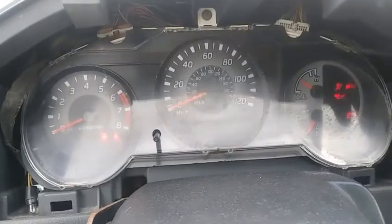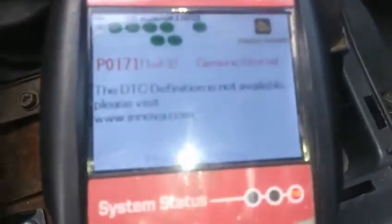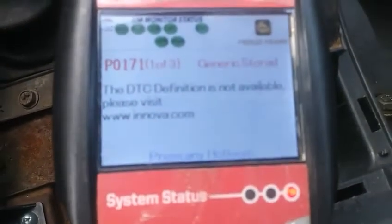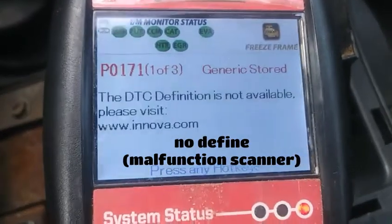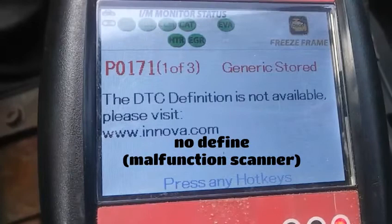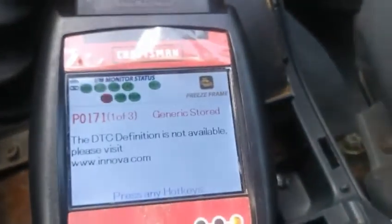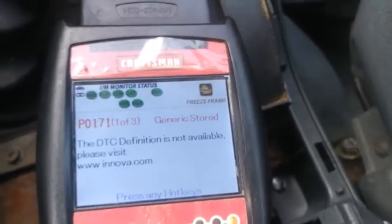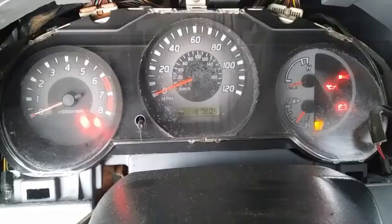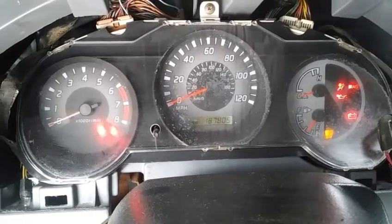I want to show you a code that we're receiving from the ECU after fixing the knock sensor code with an oxygen sensor. That is code P0171, and as you can see, the scanner says the DTC definition is not available. Please visit the website. Well, this code is associated with the fuel injector circuit. When we take a look at the scan tool, we will see additional codes are being stored in the ECU.